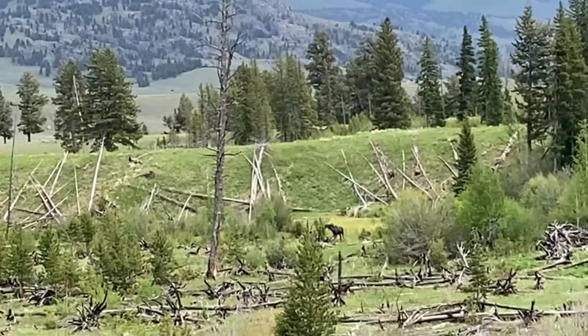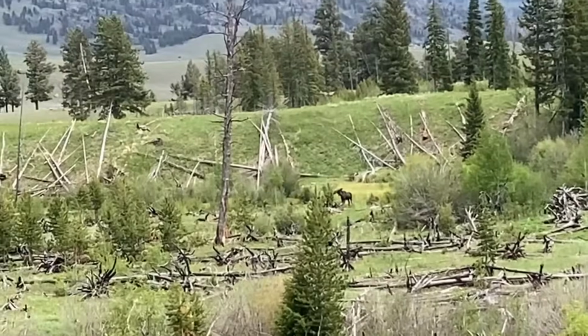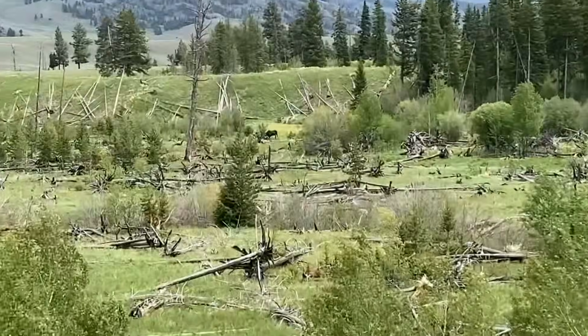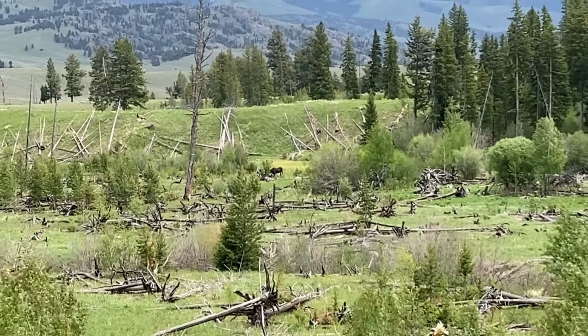Look, you see it? He's eating a bush straight through there. I don't see it. Today we found our very first moose. Look at it! Right in the middle there. Oh, that's so exciting! They're pretty rare at Yellowstone.